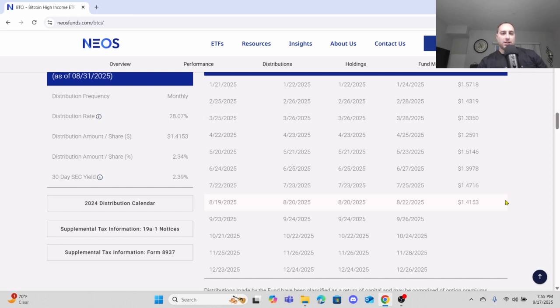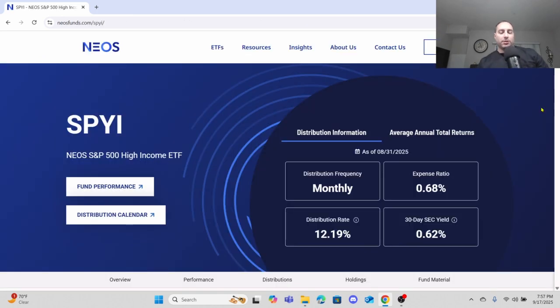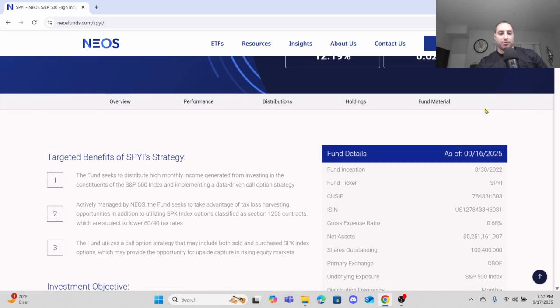Let's jump to the next NEOS ETF. Another one that's done really well is the NEOS S&P 500 High Income ETF, or SPYI. I feel a lot more confident in these type of ETFs as compared to the YieldMax ETFs. They're way better. Their distribution has been better. I like them better long-term over ULTY. This one has a monthly distribution. Its distribution rate is 12.19%. The expense ratio is 0.68%.